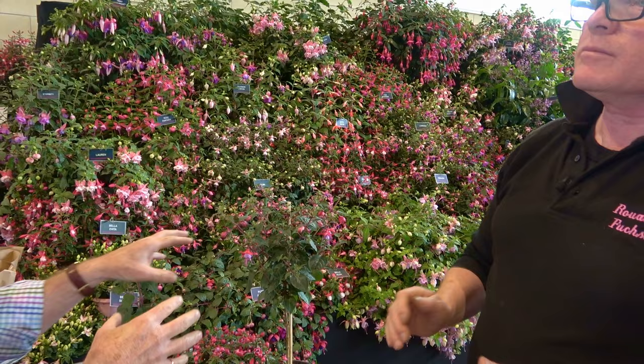So all of the ones we've looked at here are tender. They're not frost hardy, are they? No, they're not. The frost hardy ones tend to be slightly more difficult to get them to flower this early. But the most interest is in the hardies, of course, because they're lower maintenance.